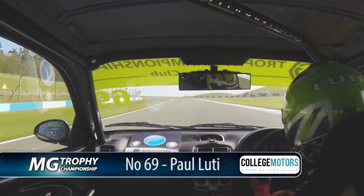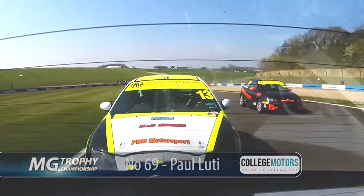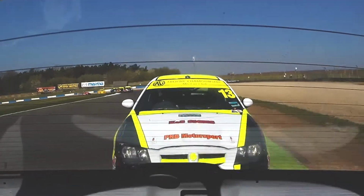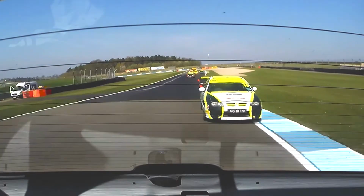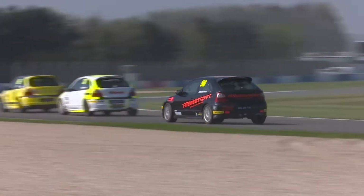The Class B battle is headed at the moment by Jack Roberts, who's away clear of Paul Luty, who does a stunning move past the 13 car of Andrew Rogerson, who very nearly goes in the back. Luty likes that bit of track for passing. He's got it well sussed out. The exit of Schwantz up into McLean's, heading into Coppice where they are now.